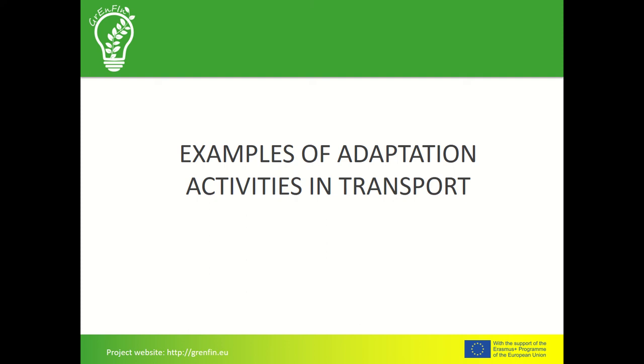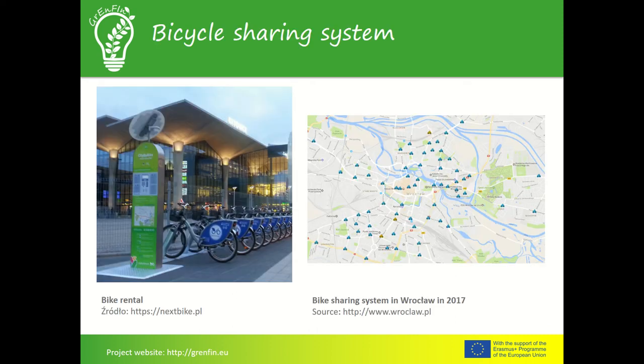Next sector is transport. So I will present several solutions. Of course, you can find some more examples of adaptation to climate change in transport, but I would show you just a few of them. The first one is bike sharing system. It could be easily found in all larger cities in whole Europe.